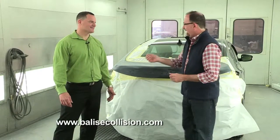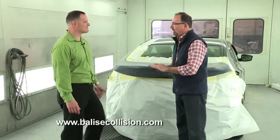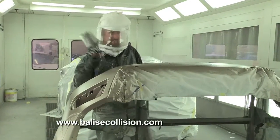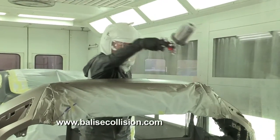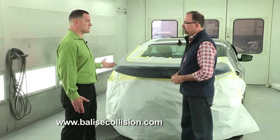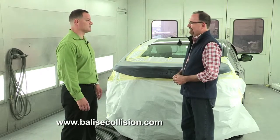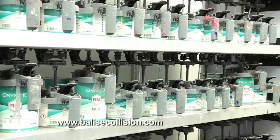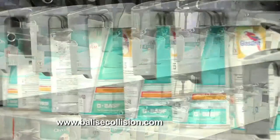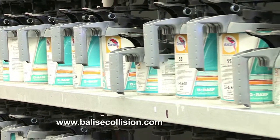We have wandered into the paint booth, and this is where the painting obviously gets done. There's a lot of science and technology when it comes to paint nowadays, isn't there? Paint technology is always changing, whether it's your paint, or the type of spray gun that the tech has to use to spray the product. It's constantly evolving. What we use here at Belice Collision is waterborne technology. It's a pretty expensive product. We use BASF, which is an unbelievable product. We have great results with it.